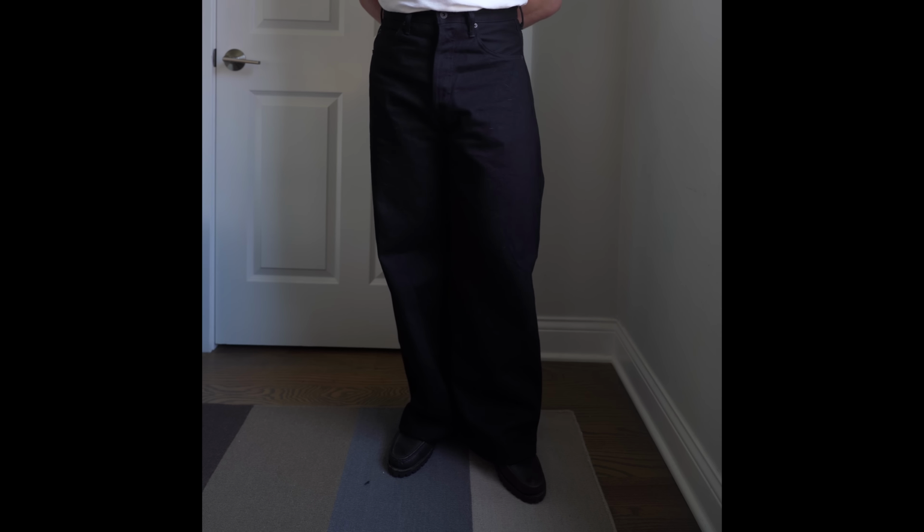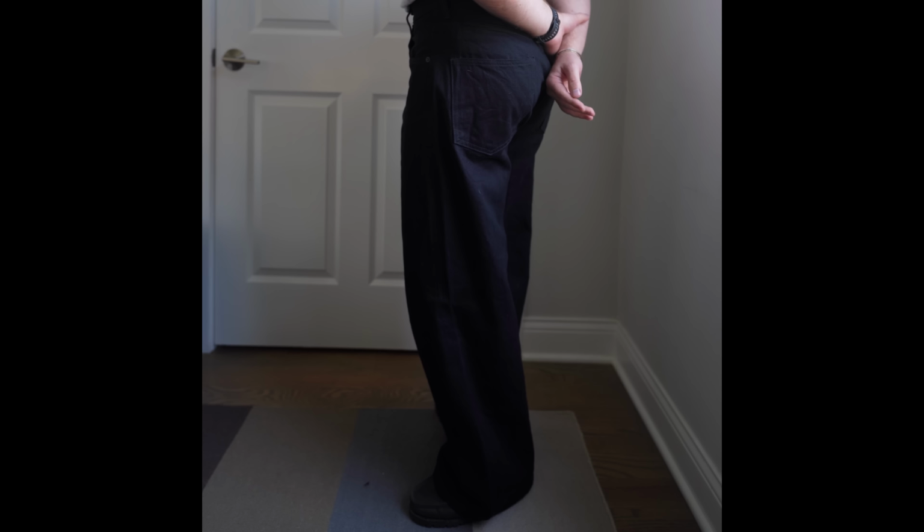These are a 10.5-inch leg opening, which is a bit wider than those. I'll forget that I even had these on, but these are the Oni 13-ounce like ultra wide denim. I picked them up from Redcast Heritage.